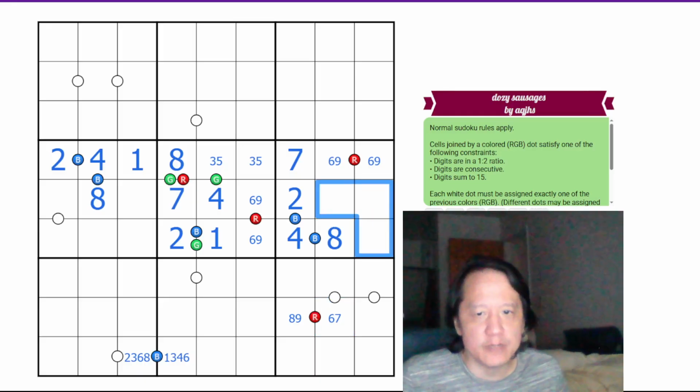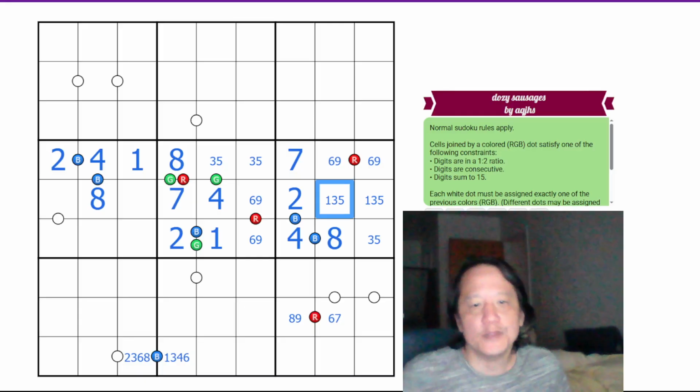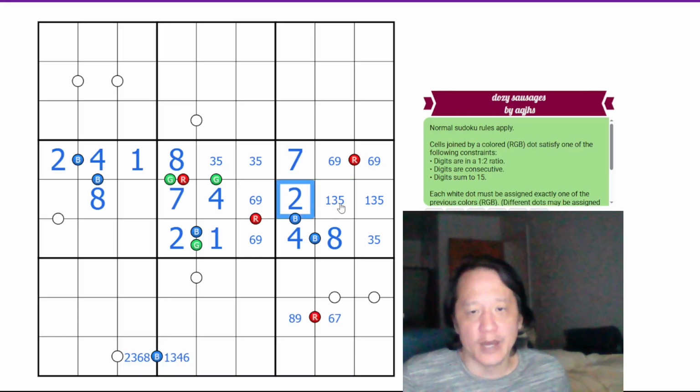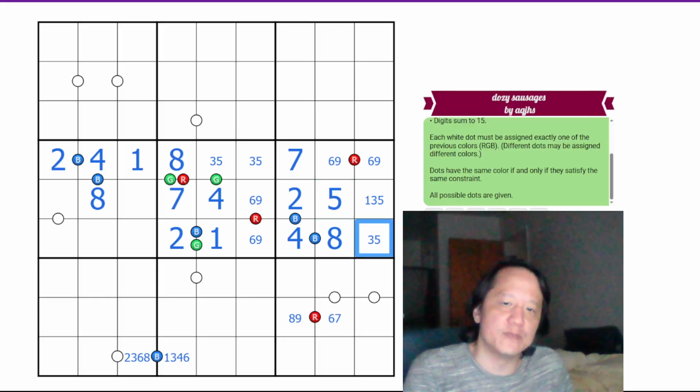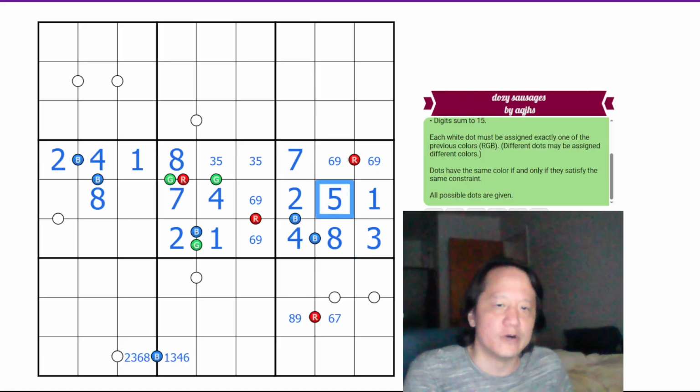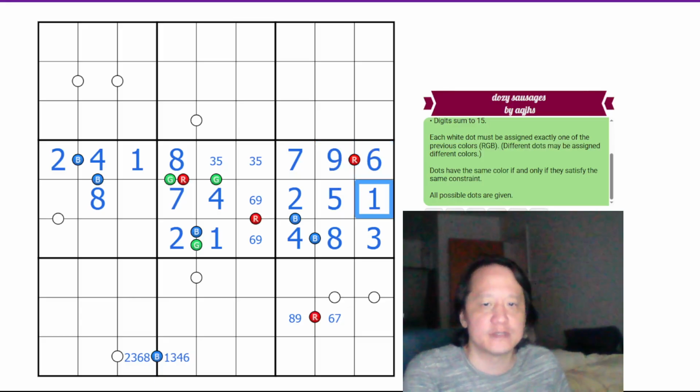Remaining digits in box 6 are 1 through 5. No 1 here because of 1 in the row. This digit cannot be consecutive with that because there must be a dot between those. So this can't be 1 or 3. This has to be 5. 5 eliminates 5 here, so it's 3, which makes that a 1. 5 would be consecutive with 6 here if that were 6, so this can't be 6. That's 9, which makes that 6.